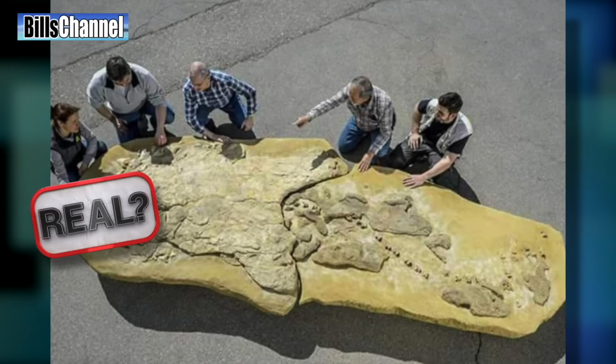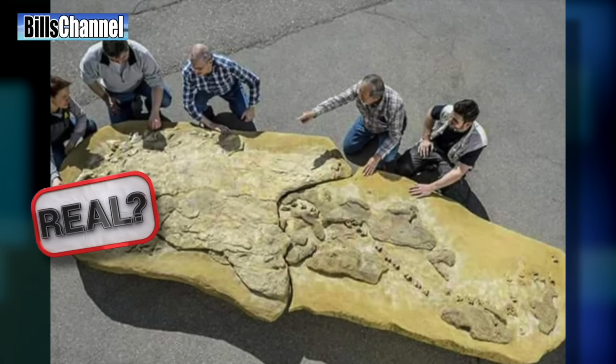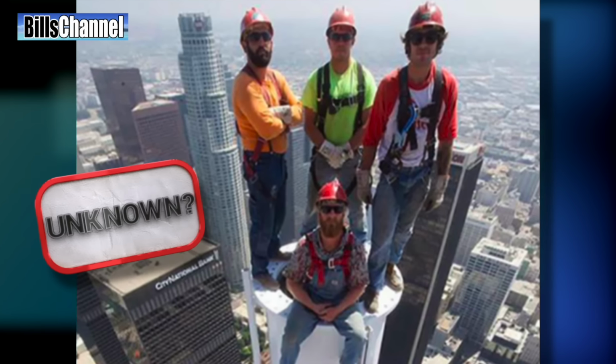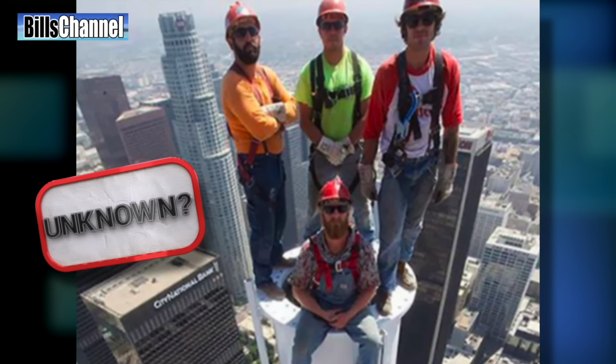Like this picture claiming to show a real-life fossil of a baby Megalodon. Another photo that wants us to believe this is the world's largest cucumber. And a photo claiming these guys are really standing on top of that very tall tower.